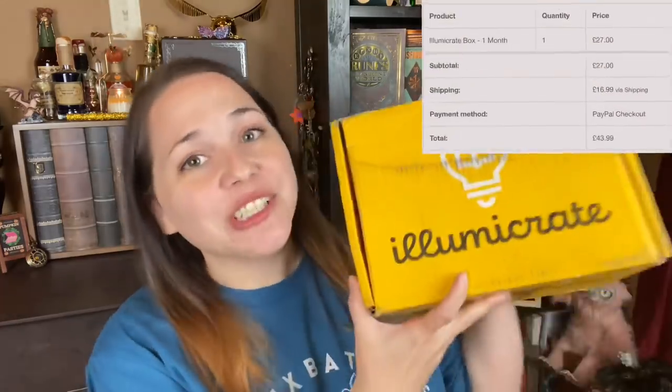But as a recap, OwlCrate won last month, so that'll be the box we open last. So let's go ahead and jump right in and start with Illumicrate. Sneak peek, don't see much. And right on top, as always, we have the spoiler card. February's theme was The City Is Ours. And spoilers on the inside, we will save this for last.